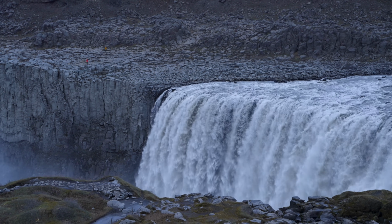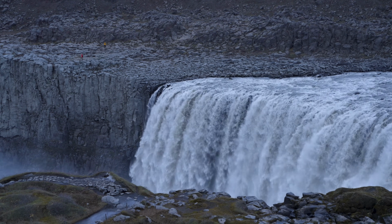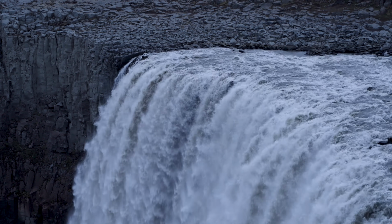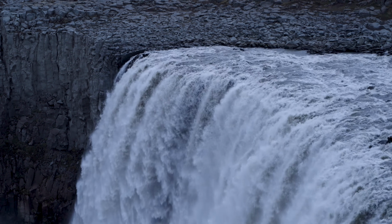As a rule of thumb, when I photograph big waterfalls, I also want a fast shutter speed, so you see the curtains of the waterfall falling. If you do a long exposure in a waterfall like Dettifoss, then you kind of lose the sense of scale.